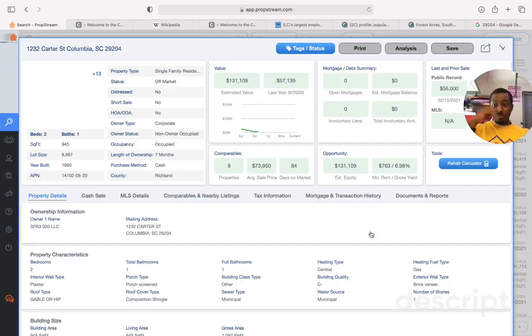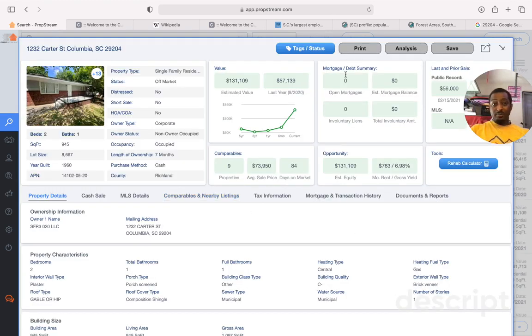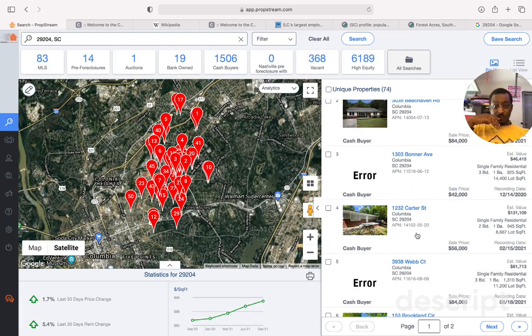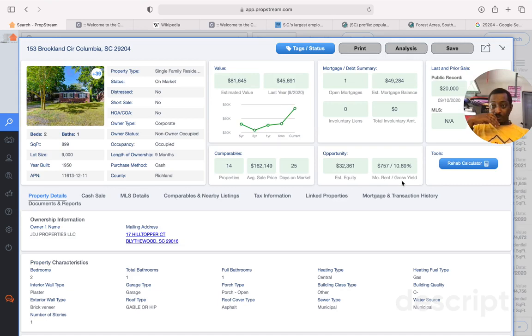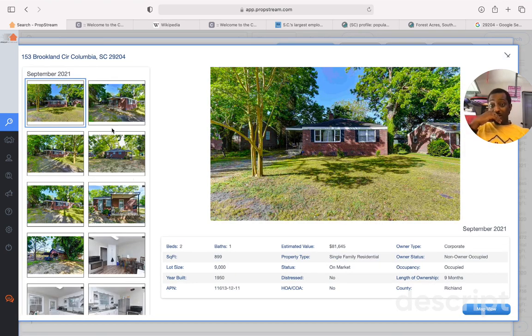See about this one. What about this one? Oh, same people. Same people. Okay. They must have bought up the block. Okay, let's look at this one. Let's see. Public record back in September, so about a year ago, they bought it for $20,000. It's worth $81,000 now. Let's see what they did to it.